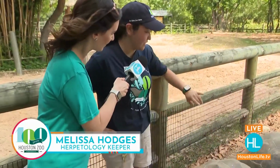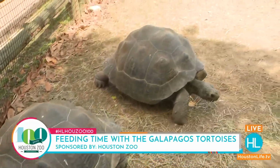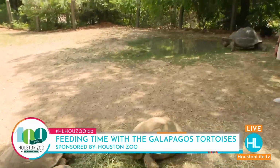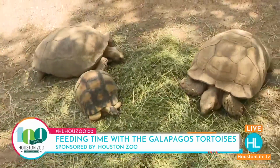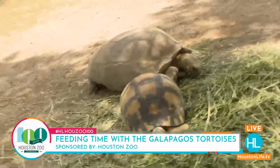So we have different kinds of tortoises. These two right here, these are the Galapagos tortoises. These are Seymour and Daphne, who are females. And then over there, we have Jervis, our male. Then these two right here, these are the African spurred tortoises, Bobby and Bubbles. And then this little one right here, this is Mrs. Pickles. I love that you remember all of your kids' names.